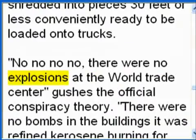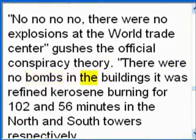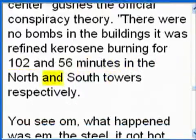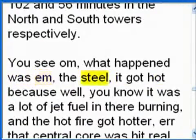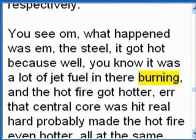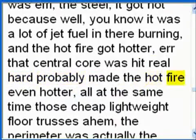No. There were no explosions at the World Trade Center, gushes the official conspiracy theory. There were no bombs in the buildings. It was refined kerosene burning for 102 and 56 minutes in the north and south towers respectively. You see, what happened was, the steel got hot, because, well, you know, it was a lot of jet fuel in there burning, and the hot fire got hotter. That central core was hit real hard, probably made the hot fire even hotter.